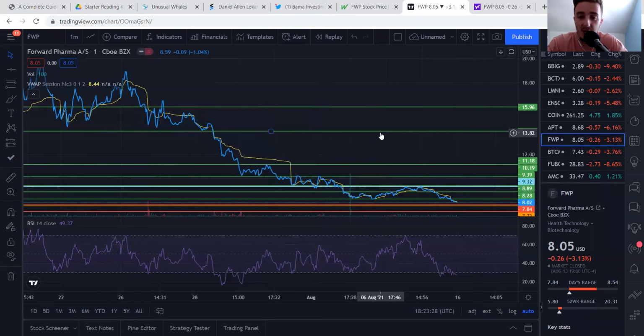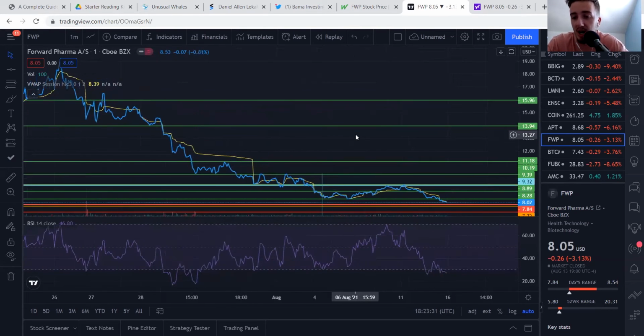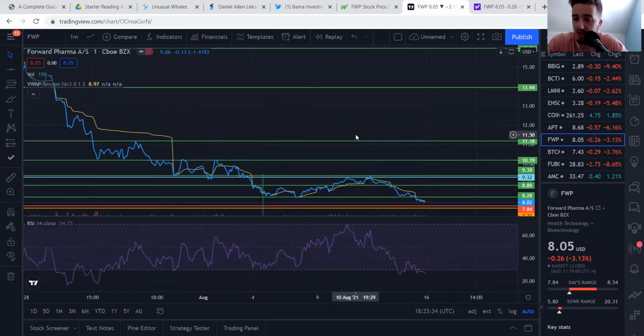That's why earlier this week I started a swing position in this stock on the long side. But that's just my 2 cents on it. But now let's actually break down the chart.